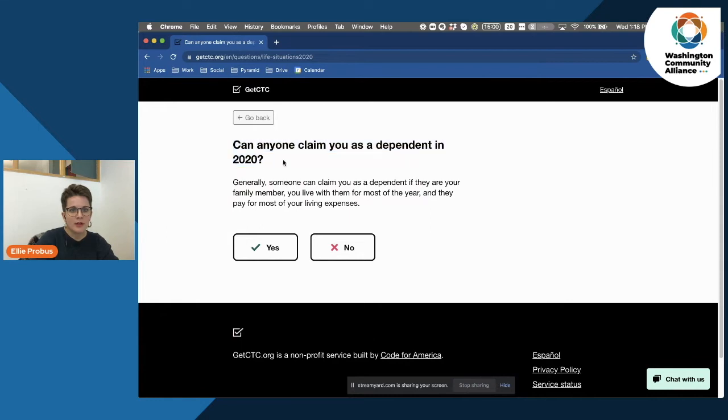Can anyone claim you as a dependent? So a dependent is someone who relies on someone else who takes care of them. So like your children are your dependents. They are people who rely on your money and your care to take care of them. So this is just checking to see if you are a dependent of anybody else. If you're living in somebody else's house who pays for your expenses and might be claiming you on their taxes, for most of us, the answer for this is going to be no.